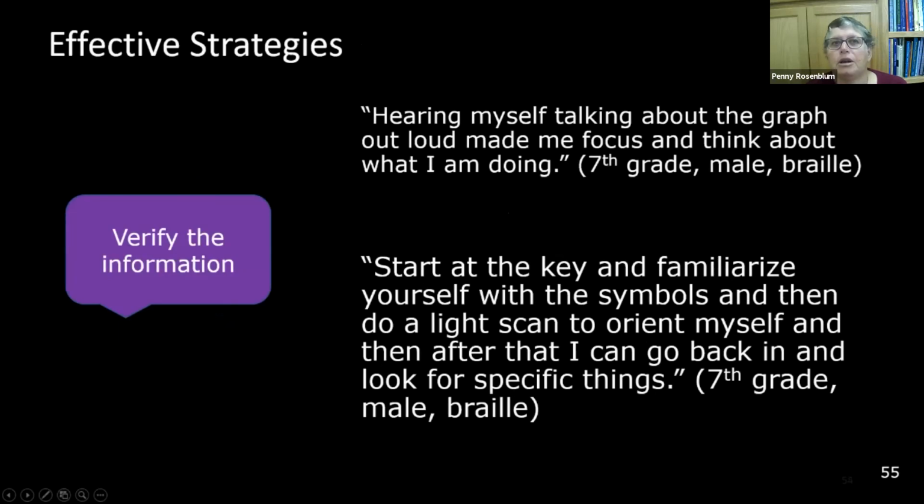Verifying the information. In that video clip of the boy with the hearing impairment and the visual impairment working with the line graph, the teacher was really trying to get him to go up from 70 on the x-axis, 1970 on the x-axis, and go across the y-axis, find what numbers he was between, 100 and 150,000, I believe, and then go back and verify where he was. And we really work with the students on strategies that are going to let them verify that they have the correct information.